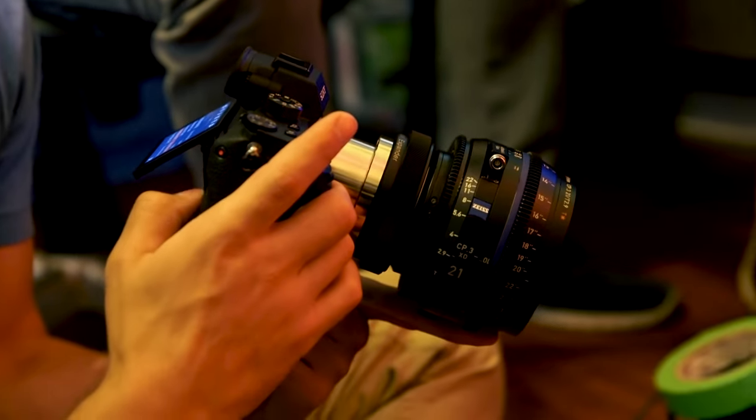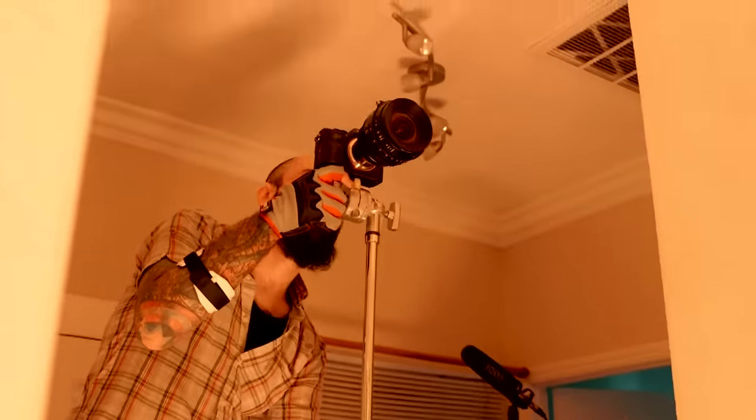Every hand counts. So we're getting a shot that's a little too cramped for the Red. So we're going with the A7R. Raw.